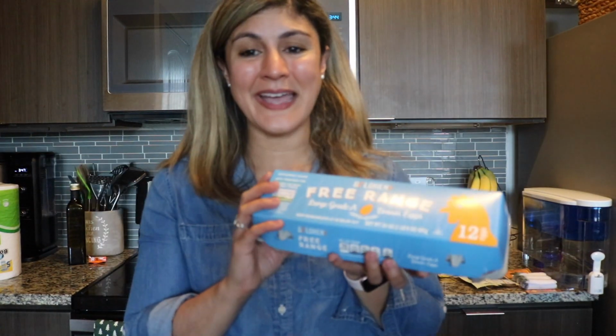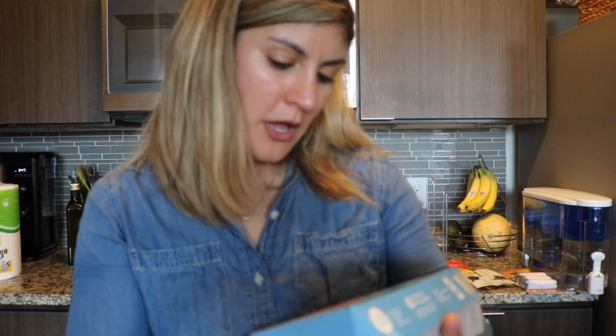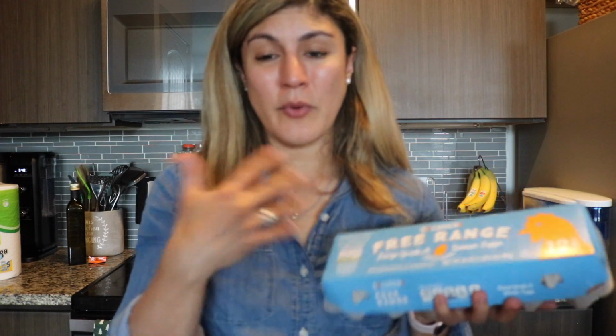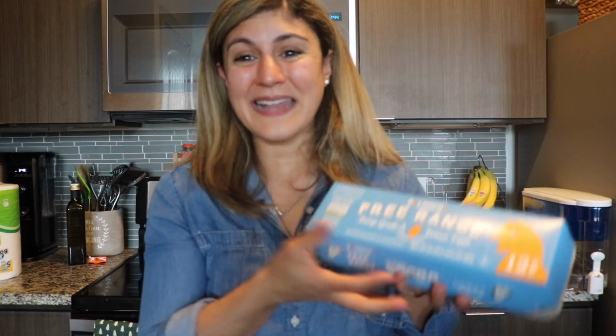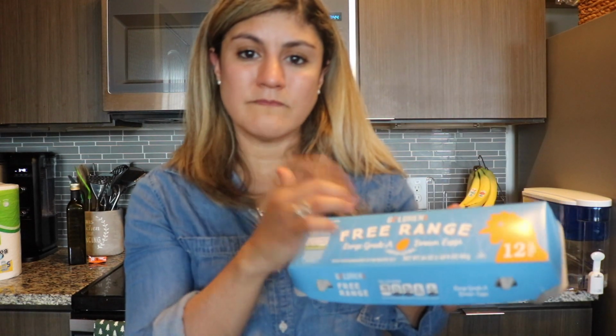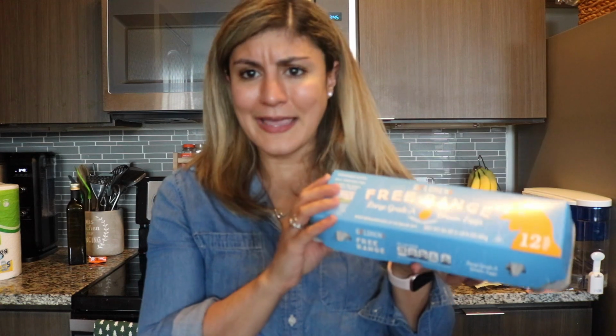So moving along, I got some free range eggs at Aldi. These are new, I haven't seen them before. I normally get just the regular eggs, but I'm trying to get a little bit better quality protein when it comes to chicken and beef, and I'm trying to get grass-fed organic. I don't always get organic grass-fed. For example, these are not organic, they're just free range, they're not pasture raised. But I'm all about saving money, and at least this is something a little bit better than just the regular eggs. So these, I believe they were $2.99, so not too bad. So I decided to get these and give them a try.